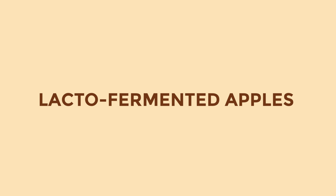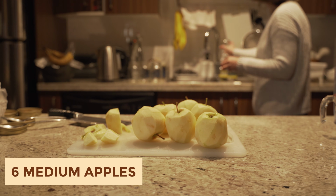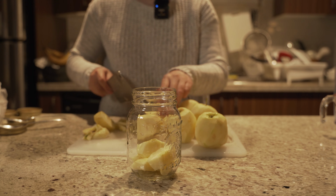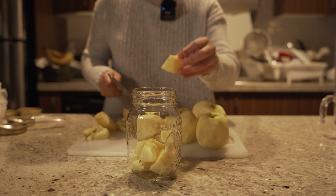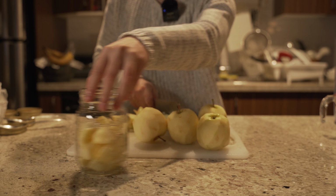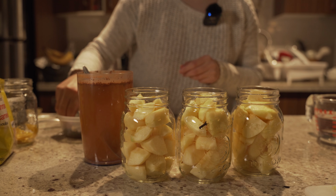The first lacto-ferment I made was with apples. So I peeled 6 medium apples and I cut away any brown or soft spots that are going bad and mushy. Then I removed the core and cubed the apples into nice chunky pieces. And I stuck the apples into these small jars here.